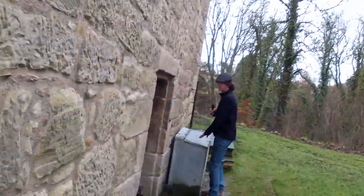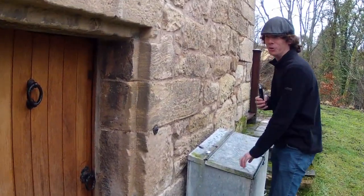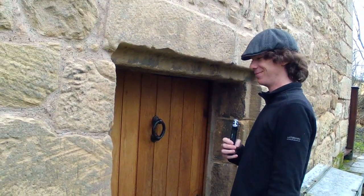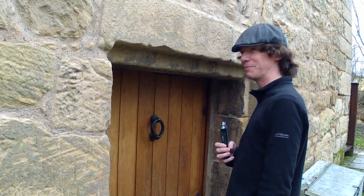So here's a nice metal container with a lot of wood. Now let's see if we're allowed in. Let's go in. There's a key. All right, so now watch your heads. Ha ha ha, get it?